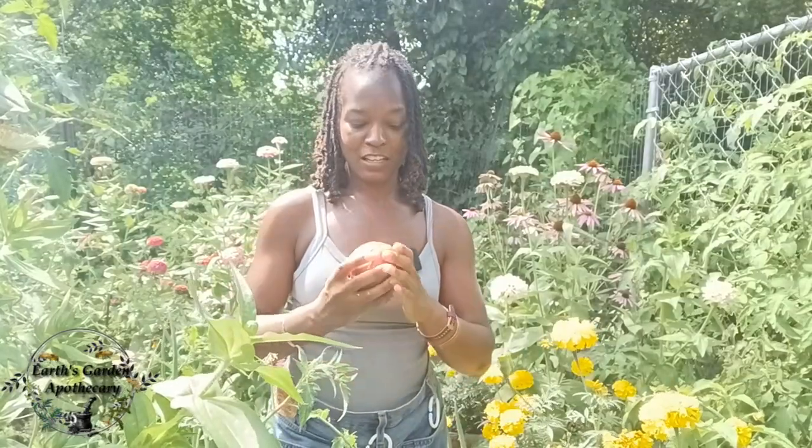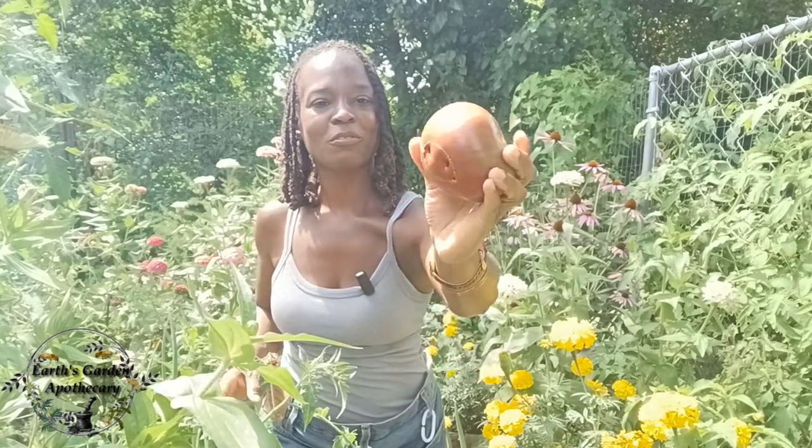And today we need to collect some tomatoes. Look at this beautiful Cherokee purple. Isn't it gorgeous? We actually have some rain coming tonight and all day tomorrow, so I do see a few tomatoes that actually have some color on them.